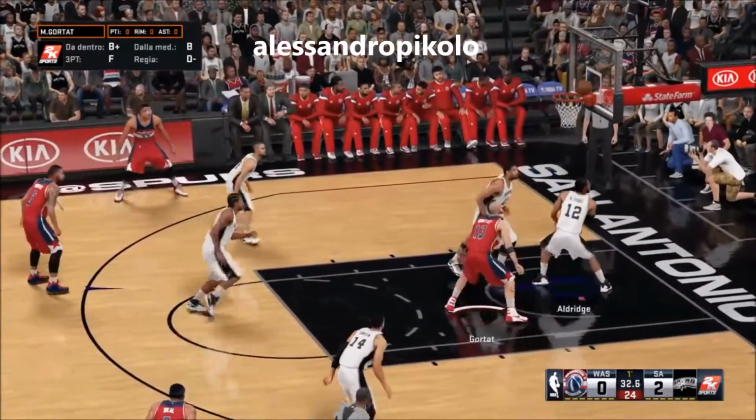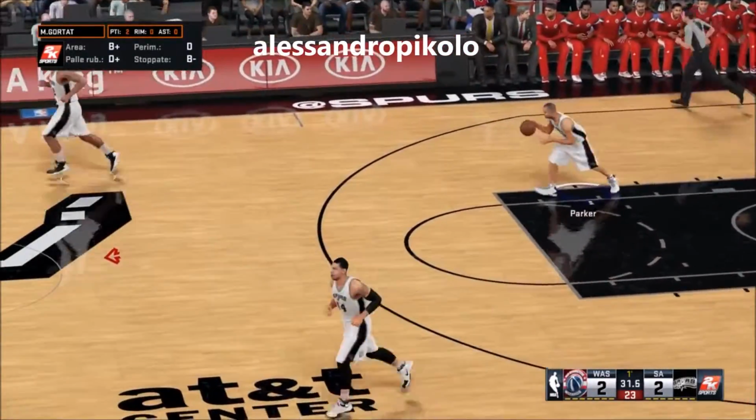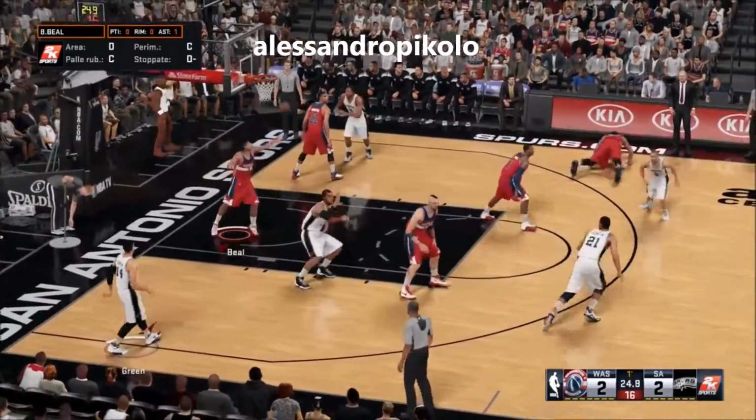Here's Gortat. Banked in off the glass. Good way to start the game there. I mean, that's a nice inside bucket. You're right, Clark. That's exactly what you would want to establish that presence down low early in the game.